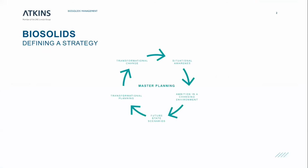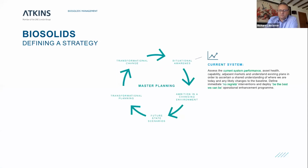So if I was thinking about that from a strategic planning perspective, I would be thinking, so situational awareness. What's my current system? Now, before I do anything, I mean, Chris mentioned earlier on, 5 years in the making his strategy, if not longer. So my view is always, what's your current system's capability and how can we absolutely make it the best it can possibly be with no regrets intervention? So what I mean by that is, can we do ways of working changes or capital interventions that ensure that we are on the right track, but we're not waiting for this wonderful thing to happen at some point?